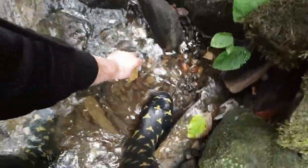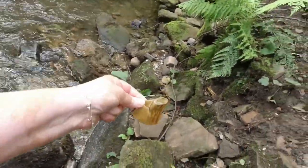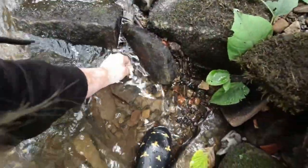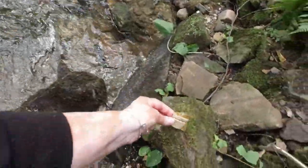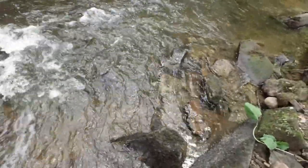Right, what's this? Oh, it's off a big flagon again, isn't it? That's where the handle would have come out. One day, maybe I'll find a full one. There's a bit of a jam pot. Jam pot lid. I'll go a little bit further along here, actually. This side, but it's not too bad.